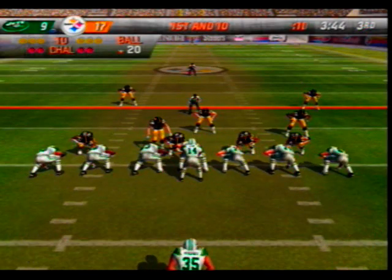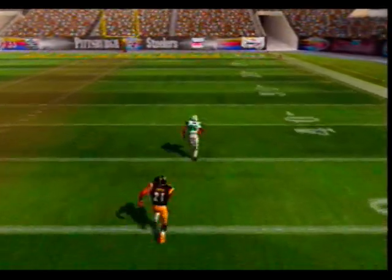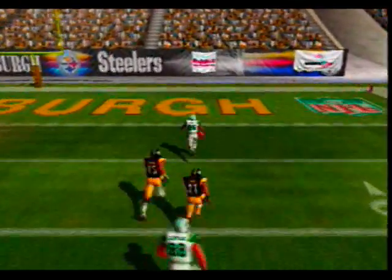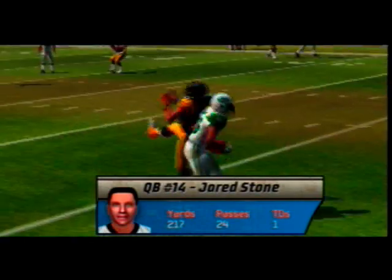The Steelers line up in a 4-3. The blitz is on. Gets the pass off. Jumping and has it. Midfield. The 40, the 30, the 20, the 10. Touchdown, New York. I'll tell you, this is nice work by both the quarterback and the receiver in this play. Watch it here. He reads the coverage, looks for the best option, and then throws it to him.